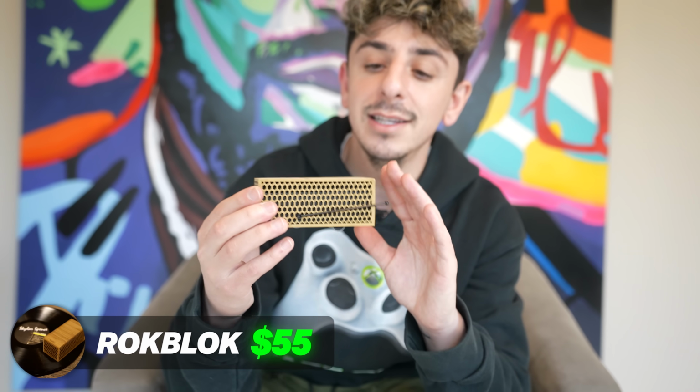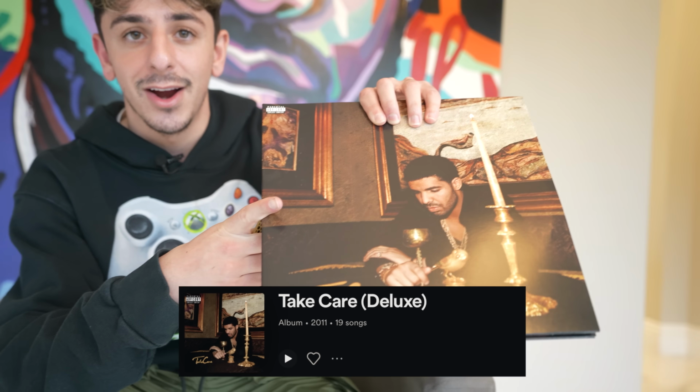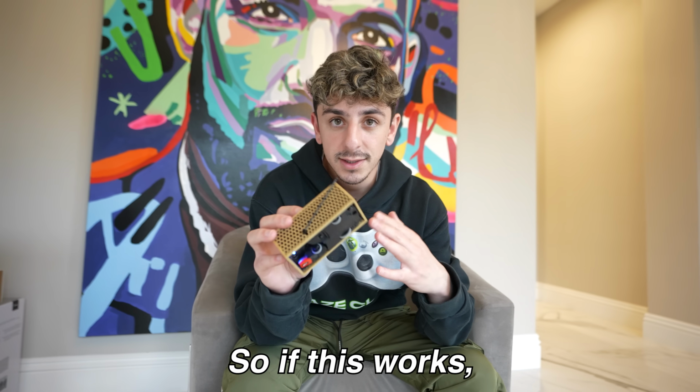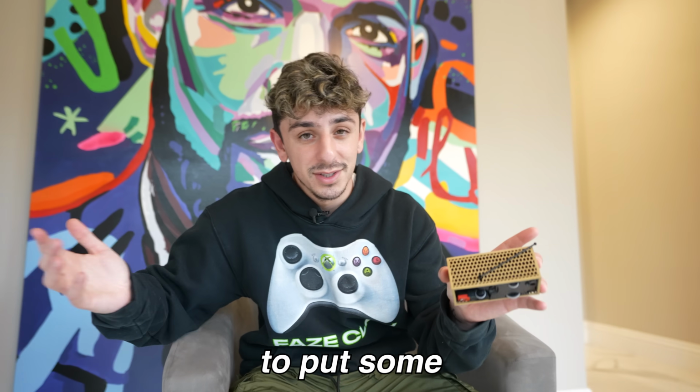So this right here is the Rock Block, which is a portable record player. And here we have one of Drake's greatest albums, Take Care. And when you place this on the record, it starts to spin and plays it through here. Here we have it. So if this works, obviously it's gonna play some copyrighted music by Drake. So probably gonna have to put some music over it.